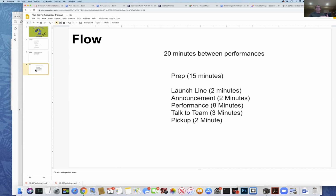Then getting to the launch line and getting the team ready around the launch line and ready to come into performance takes about another 2 minutes or so. The timekeeper announcer would do their announcing, which is approximately 2 minutes. That's getting the crowd going, and there's a script given to the appraisers to read. The timekeeper announcer will start time. It's an 8-minute performance, and so the team will do their performance.